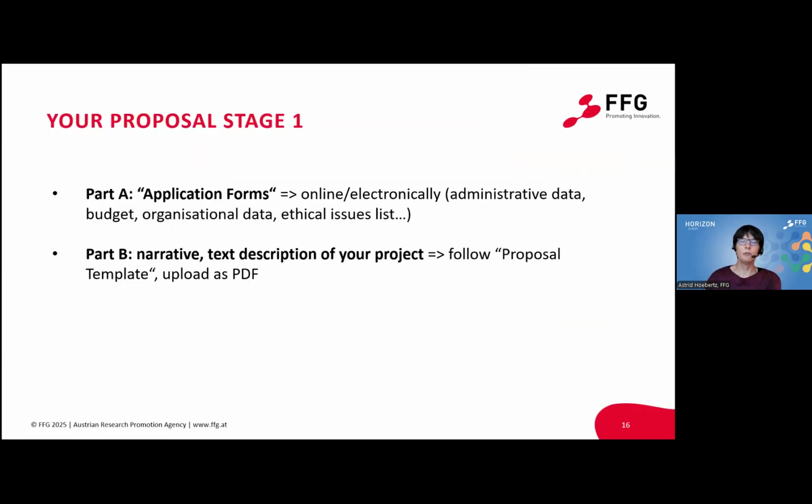So what are the requirements for a first stage proposal? So we've seen some of you are newcomers, some have already written proposals. So this is standard that Horizon Europe applications are divided into two parts. The part A are the application forms. This is online, administrative data, budget, some organizational data, and so on. And then there's always a part B, a narrative, a text description, which you upload as a PDF.